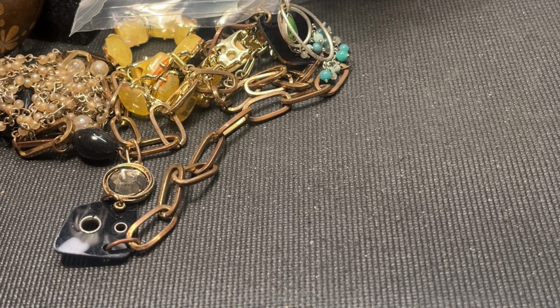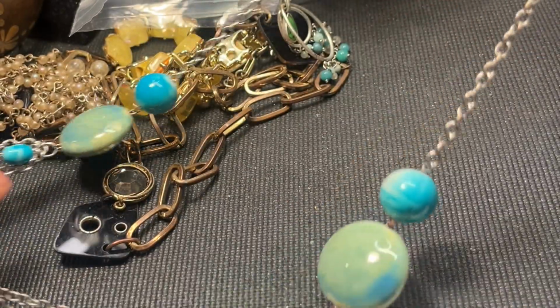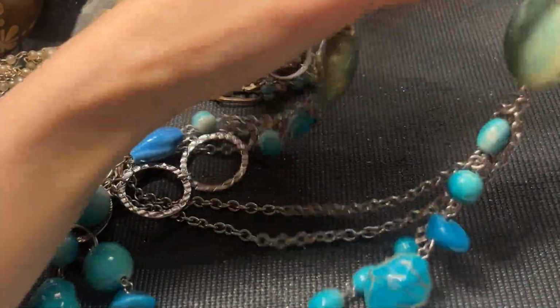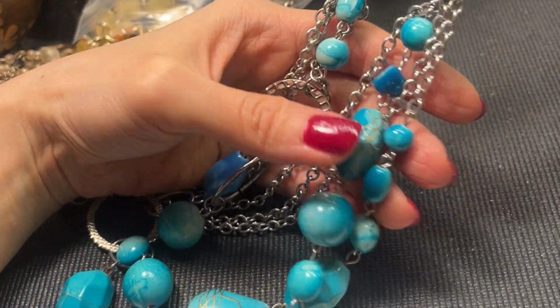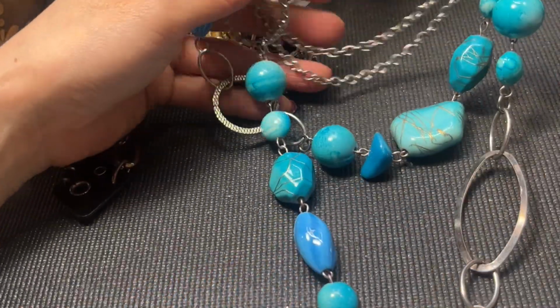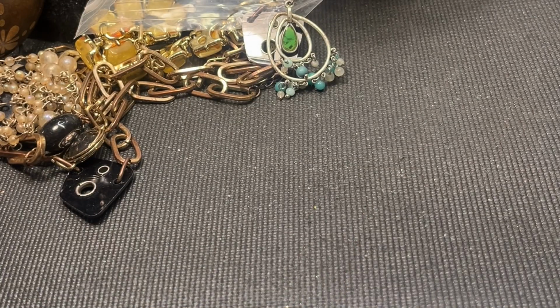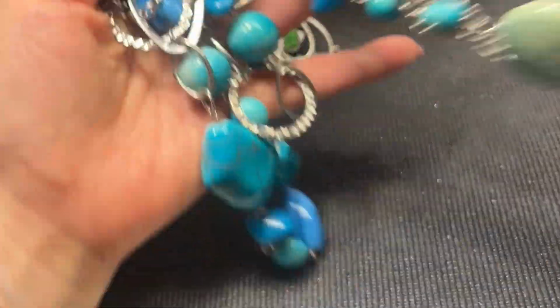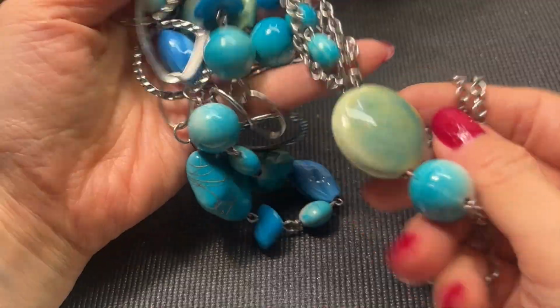I don't think I see a clasp on it. So I think it's one you throw over the head, and then you've got all of these ceramic, beautiful beads on here, gorgeous colors, and some more ceramic with some metallic paint on it, and then these hoops and chain. So this one measures in at approximately 30 inches around the neck with a 19-inch drop. So if anybody wants this necklace, let's do this one for $5.